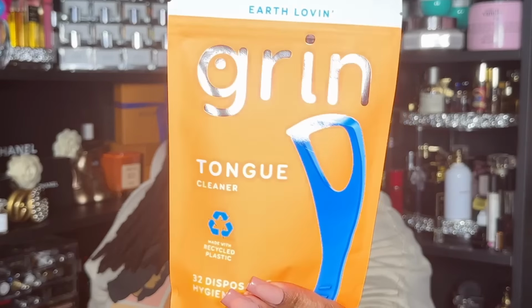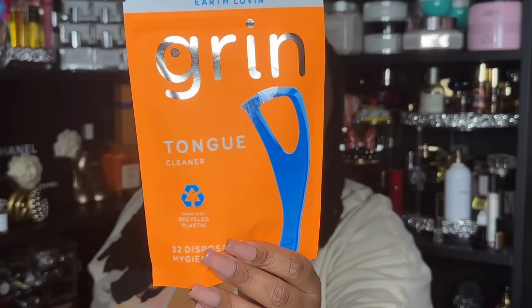Next, I re-upped on some more of these Grin tongue cleaners, because I feel like the last time I did an essentials restock, I bought some things but not everything. Like I didn't buy soap because I still had a few more bars, so pretty much the stuff I didn't pick up the last go round I went back and got.